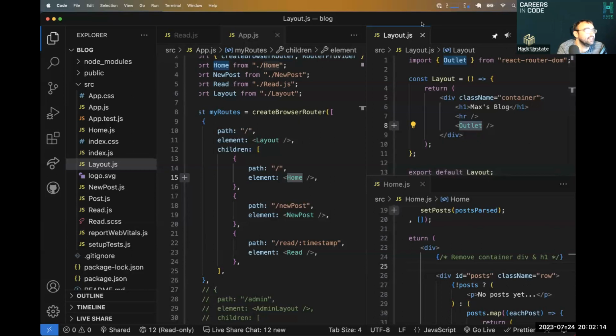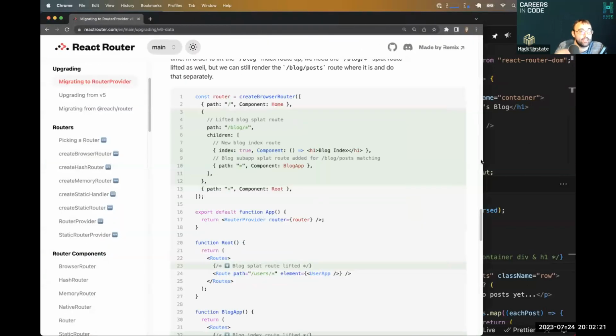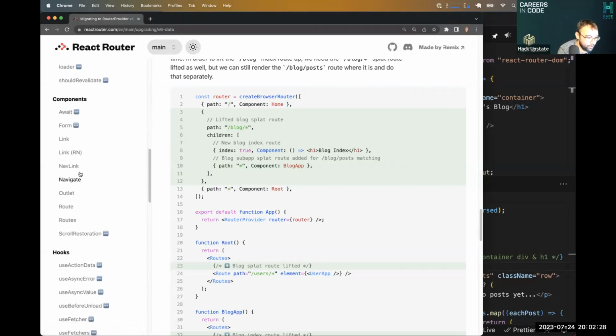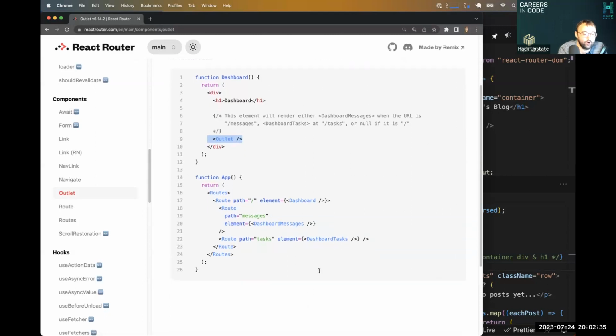You can find the stuff about the outlets on the React router page. Outlet is a React router function, not necessarily a React function. But if you go over to components and down to outlet on the React router documentation, they'll show you the code for the outlet. We aren't using this syntax. The syntax is a little bit older. But you can see how these routes are inside this parent route. It kind of translates to how we do it with the children.